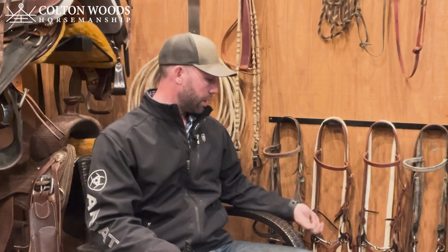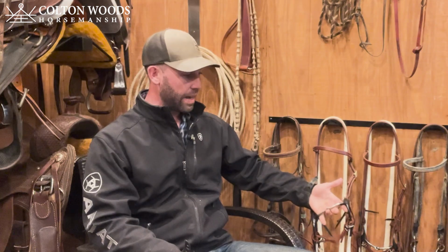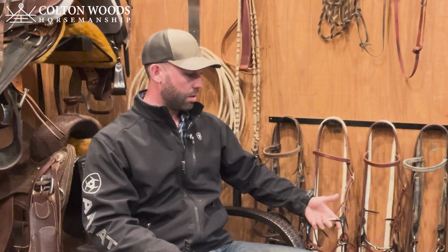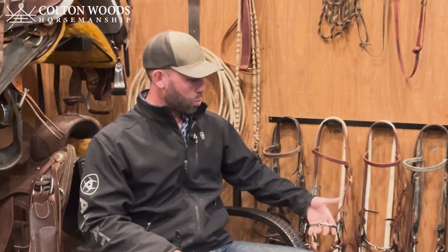That doesn't mean that it's as heavy as a freaking dumbbell. Okay, we're not being dramatic here. It's a heavier bit though. It has more weight to it. These bits that I've selected here have more weight to them. They're made out of sweet iron and they have copper inlays, and they have a little bit more weight to them than per se a regular stainless steel bit, right? A stainless steel bit oftentimes is a very light bit, like aluminum. Stainless steel is a little bit lighter, where these are sweet iron, and they have a little bit more weight to them.